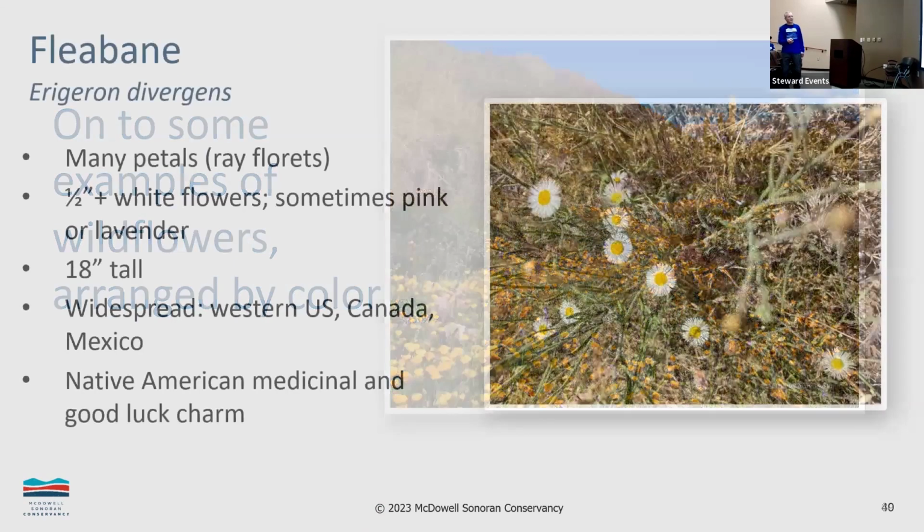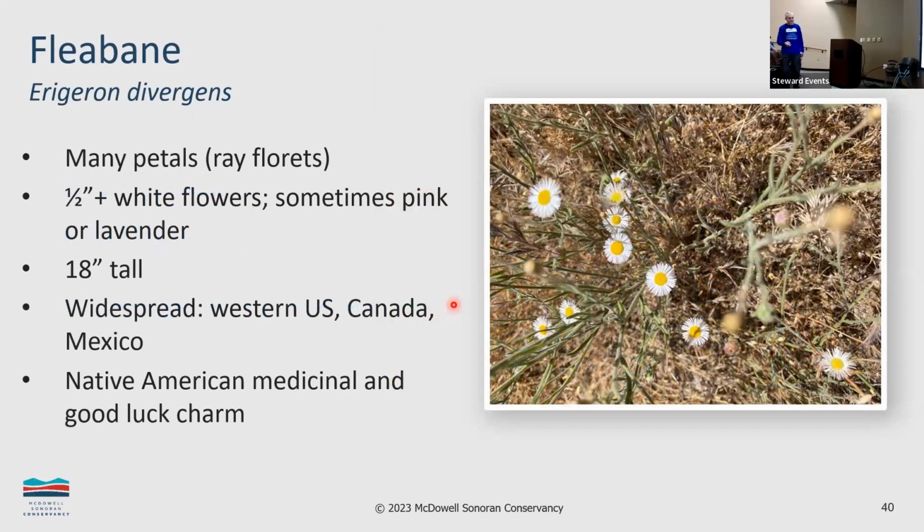Yes, okay, fleabane. It's Asteraceae, so it has the characteristic disc and ray structure here. Lots of rays on the fleabane. It can also be pink, sort of pale pink or lavender, but most of the time it's white. But if you see one that's kind of pink or pale purple, and it looks like this, it's still fleabane.